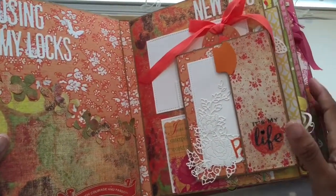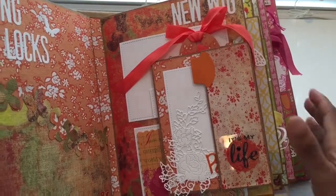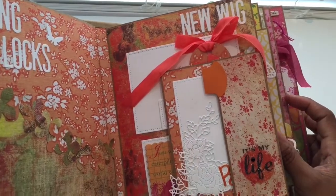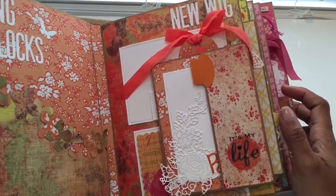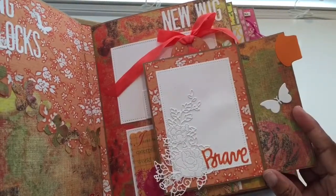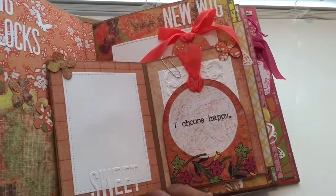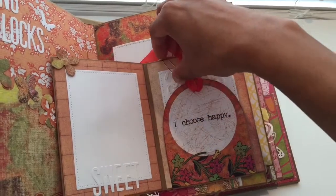I'm already at 9 minutes, but the next section here, once some of that hair is gone, you might need a new wig. So we're hoping you have a little bit of fun with picking out your wig. It's your life. Go ahead and be brave. And then it opens up again this way. You can go for a sweet look, always remembering that you're choosing happy.